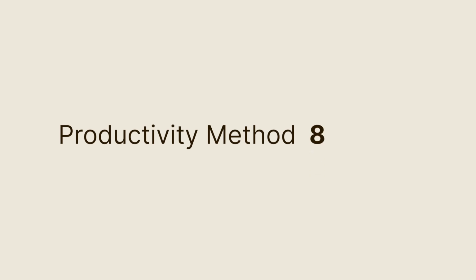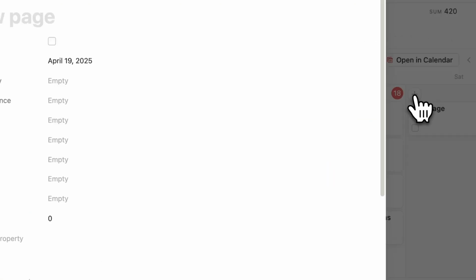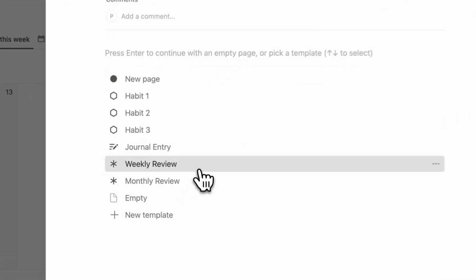Now the next productivity method is journaling, but this is unlike one you've ever seen before. If I click on the plus here, you can see these page templates that come with headquarters. So we have habit 1, 2, and 3, which I'll talk about later. We have a daily journaling entry, we have a weekly and a monthly. So let's click on the weekly review here.